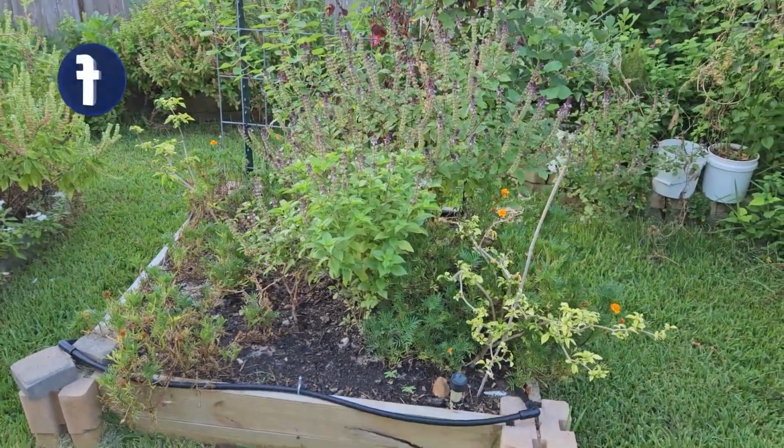Okay, so for the next 2 beds, I'm going to show one that's sort of a failure, maybe not a failure, but definitely not a success, and then the tomato beds that the heat is just ravaging. It's crazy, y'all. This heat has just been insane down here in the Houston area. But here we go. Okay, so that bed.